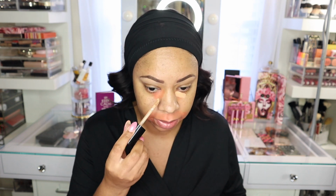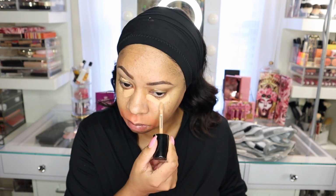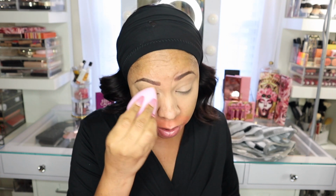So now I'm going to go in and conceal around my eyes, with that same concealer, Sand, by Born This Way. I'm also using this concealer as my primer for my eyeshadow, and it covers the veins that are in my eyelids at the top and gives the eyeshadow something to stick to.